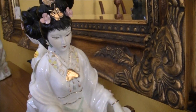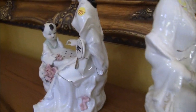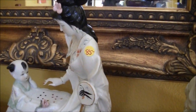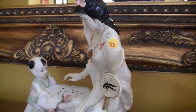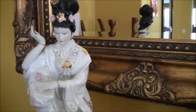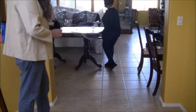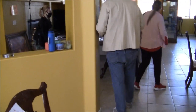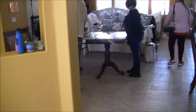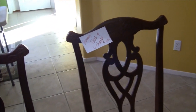Would you buy these? This is $85. Do you think it's worth $85? What would you pay for this stuff? Somebody's buying that table. Either they're buying it or they're moving it out of the room. Interesting what they're doing. Table and chairs, $350.